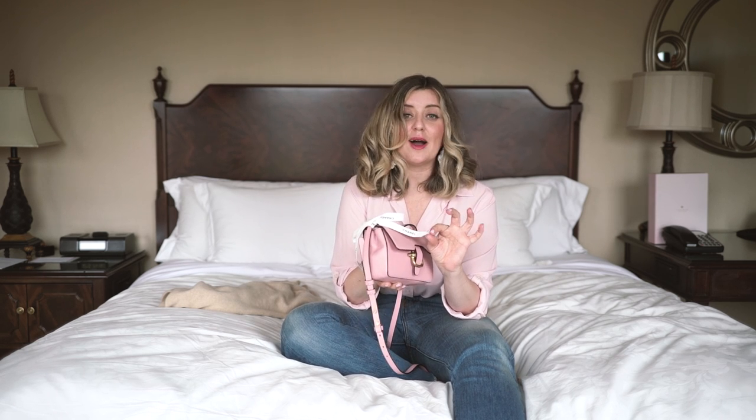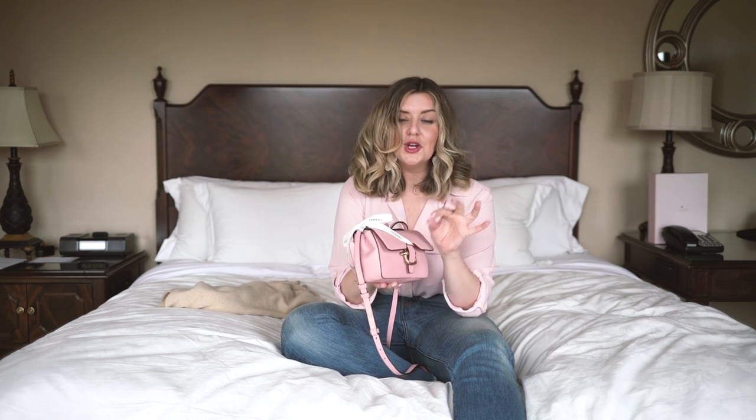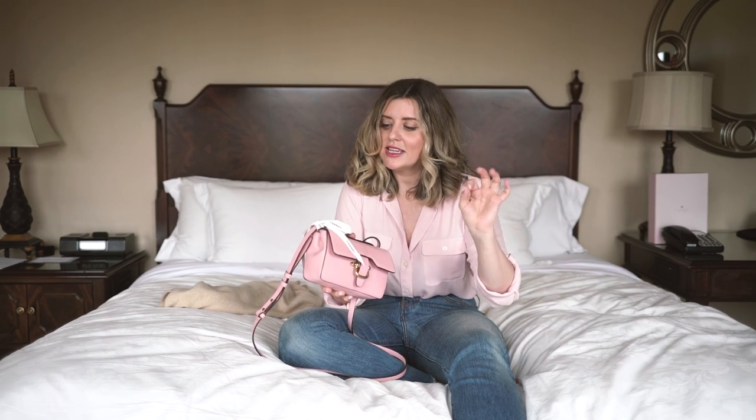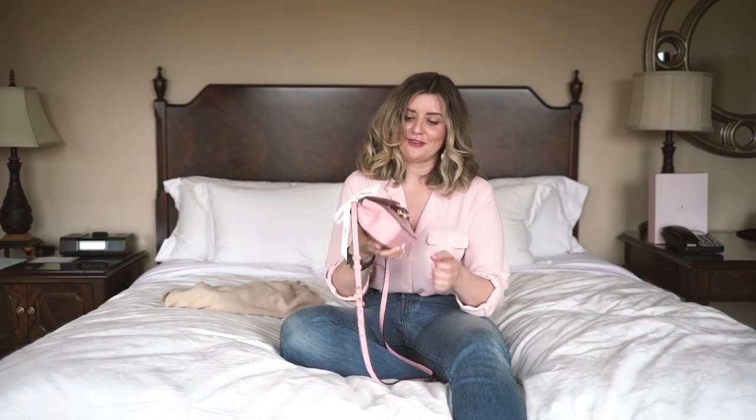So I have this little Chanel ribbon because if you buy anything from the Chanel store, you get it packaged so nicely with a little ribbon. So I highly recommend, even skincare, it is worth it if you have a Chanel near you to go and buy it there. The customer service is amazing and you get a little Chanel ribbon.